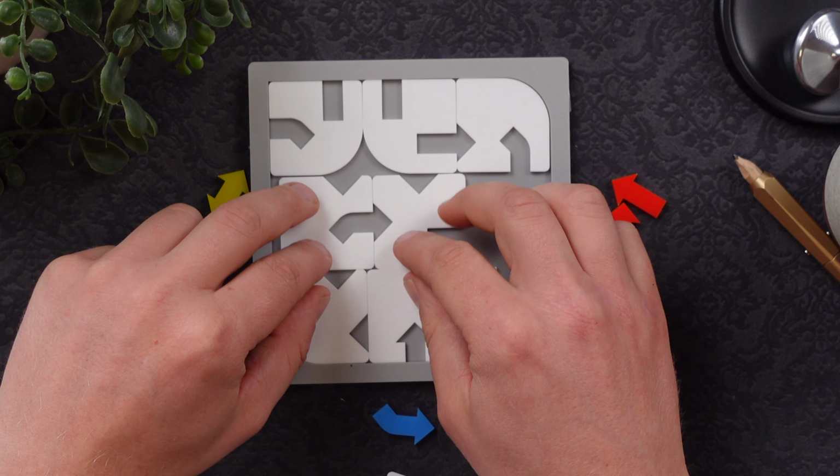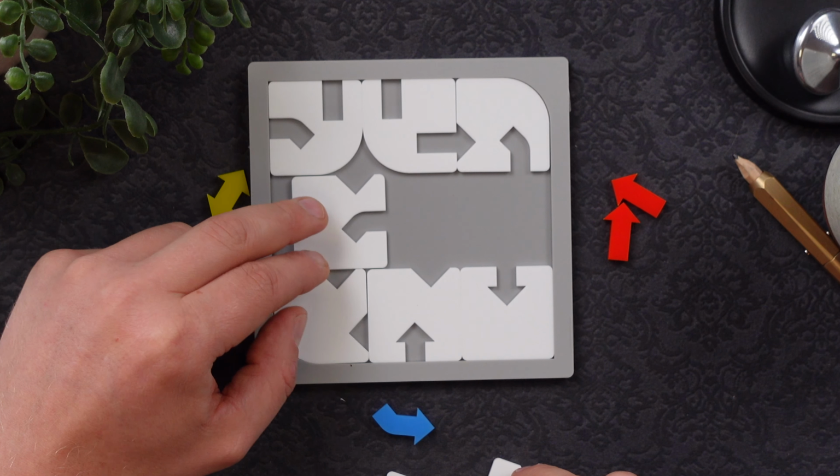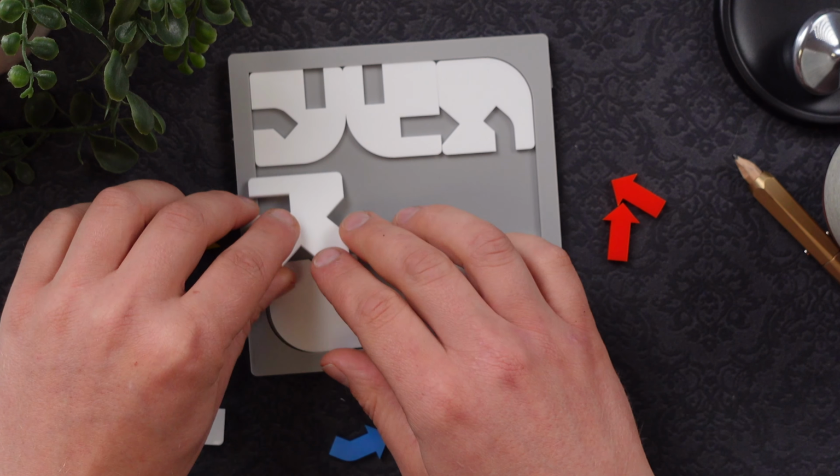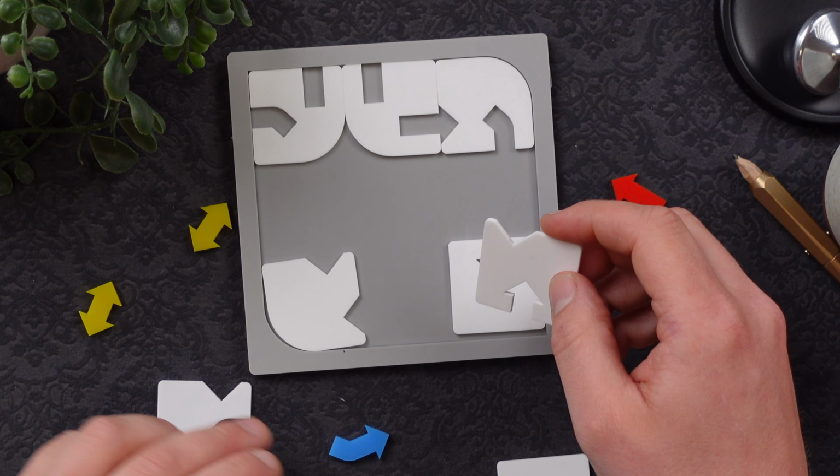I think so, maybe one of these cutouts at the bottom. I'm saying I'm very confident this is how it's going to work, but it doesn't seem to actually go together quite as I'd hoped.